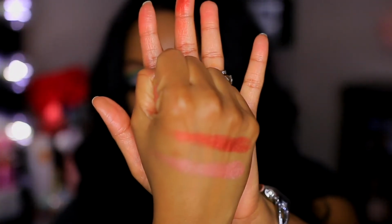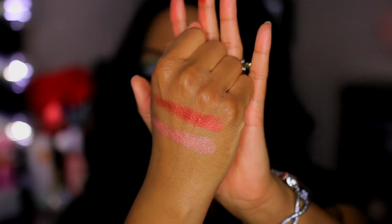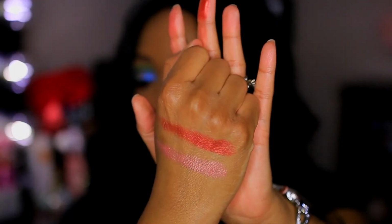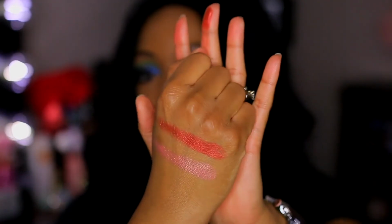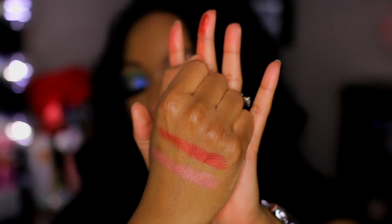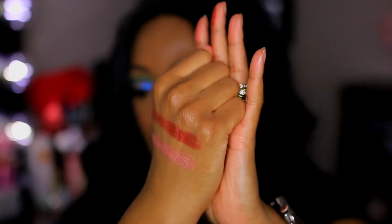Wow. These are my first Nabla products here, so I'm really impressed with that, and I liked how that felt when I was swatching it. The pigmentation is beautiful on these. I really did expect them to be highlighters, but I think I got some beautiful finished blushes here.